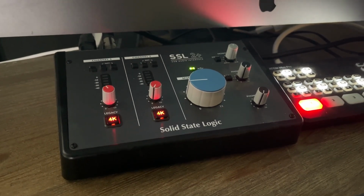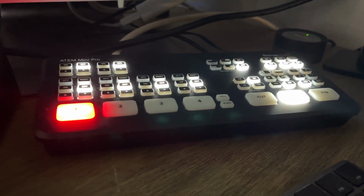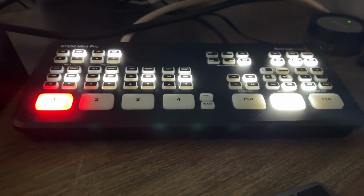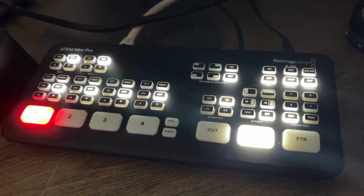my SSL2 Plus. I highly recommend it. And for streaming and multicam inputs, I use the Blackmagic ATEM Mini Pro. Again, I highly recommend these.